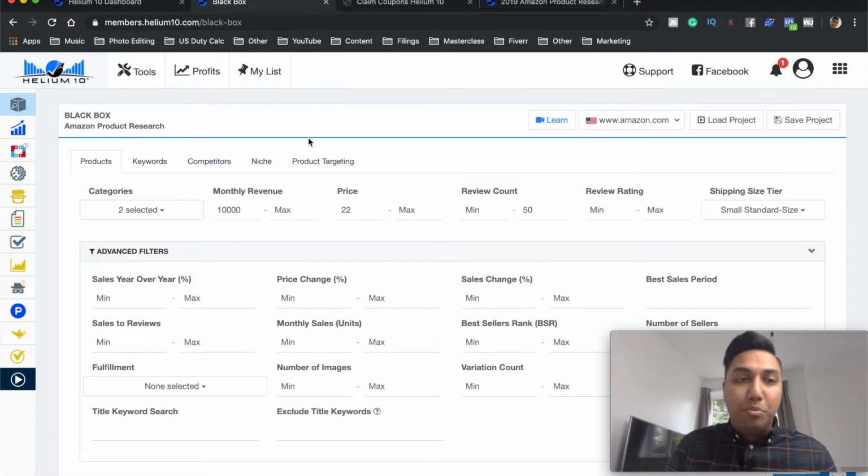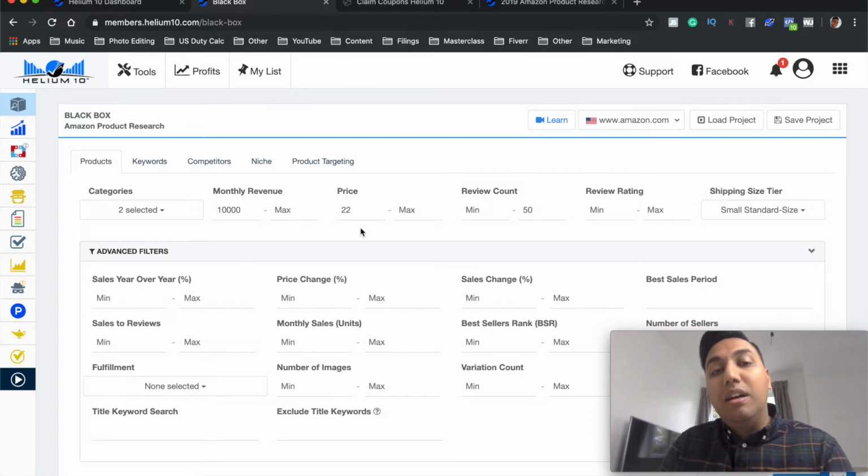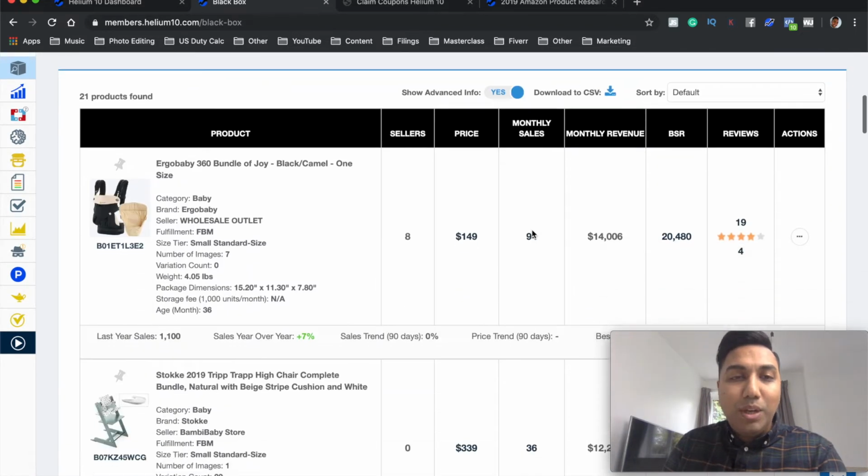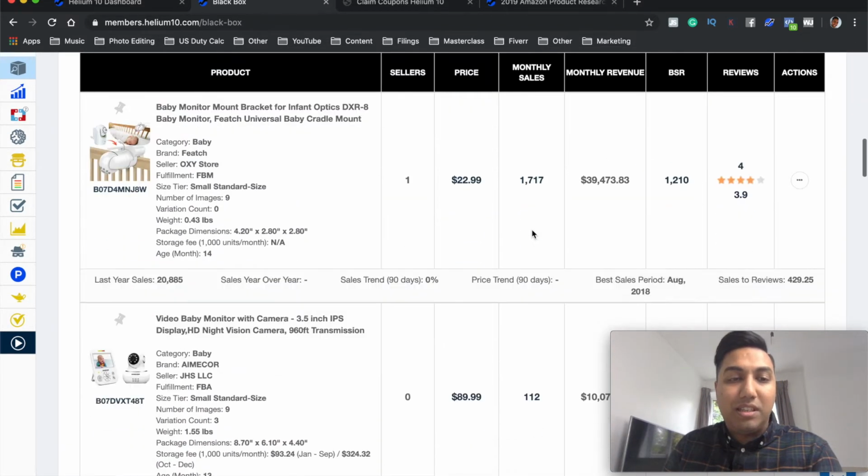But let me quickly show you Black Box for 2 seconds. I want to just quickly show you what is available out there and how quickly you can find products. So I put in a search criteria of $10,000 minimum of monthly revenue because we want to make sure we make some good money. We've put in a low price of $22. You want to make sure you make a decent profit, a review count of a maximum of 50, because we want to check people who are selling products who are very new to the market and making a decent amount of money. So once I hit the search button, all of this stuff came up.